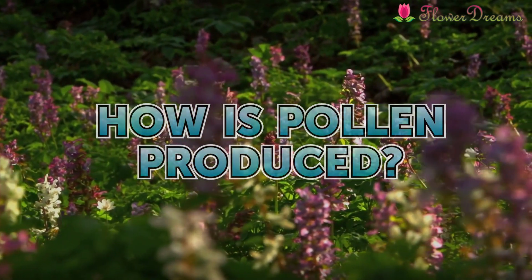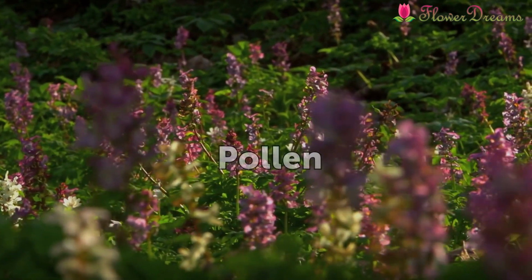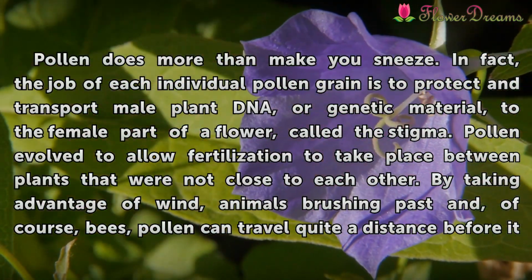So how is pollen produced? Pollen. Pollen does more than make you sneeze.